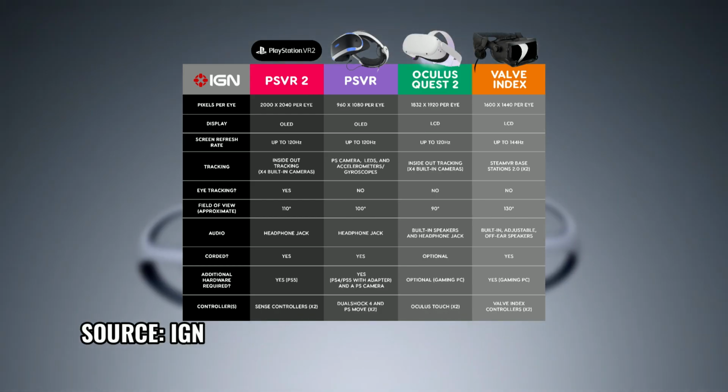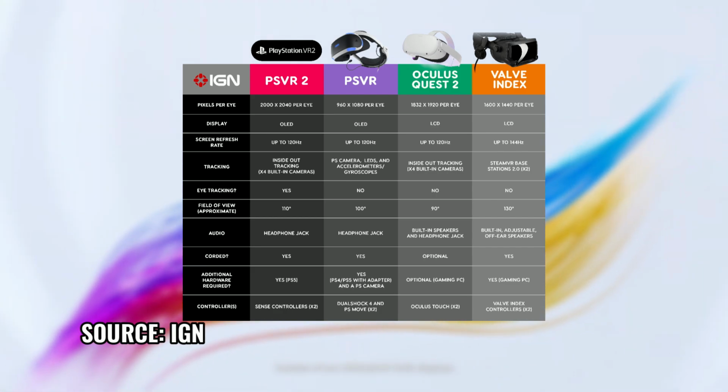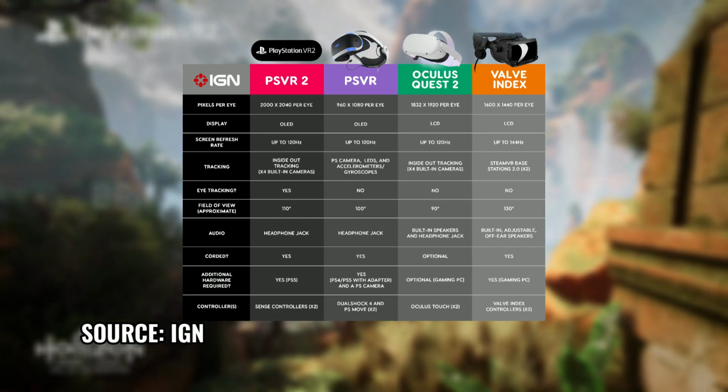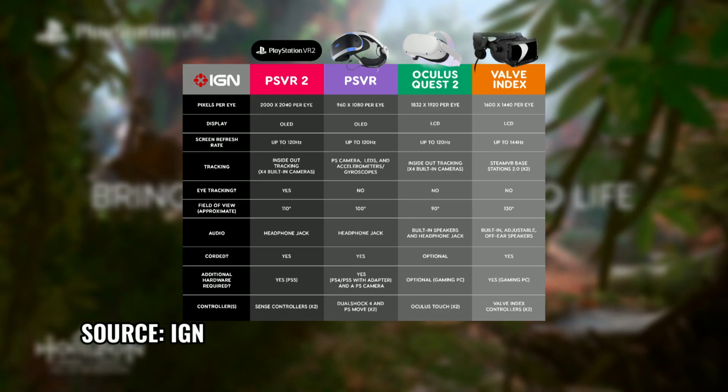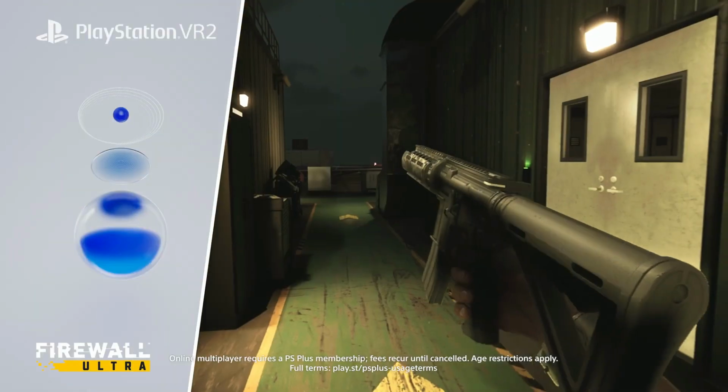The other is Valve Index, which has an LCD display and the resolution is not up to par with PSVR2, but has a higher refresh rate and a wider field of view. It also requires additional hardware, and the price is a lot higher than PSVR2 at $1,000.